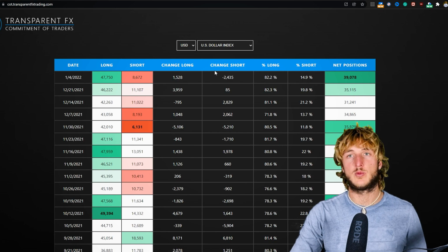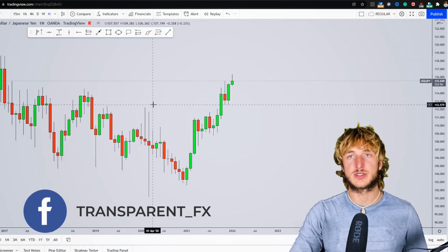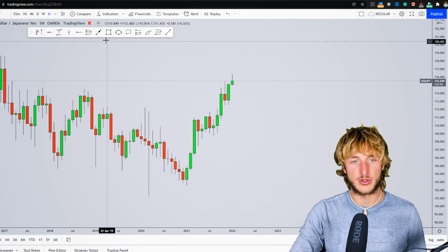We will then go and see what we have from an order flow perspective by checking the commitment of traders, which is basically what hedge funds and the non-commercials in the market are doing. And by the end of the video, by using a combination of these two different types of analysis, we will try to understand where we have the highest probabilities for a potential move here on the pair.